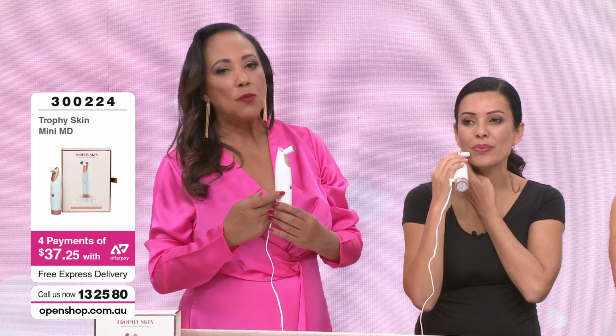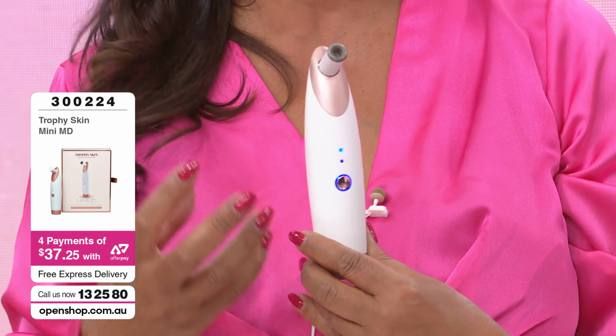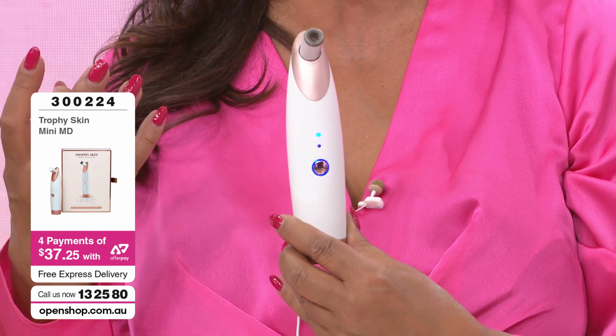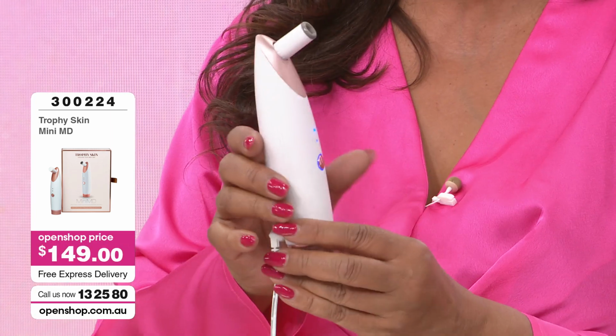Now, I've got the big MD, but the reason why I love this is I'm on the go. When you are traveling, you don't have to give up working on your skin. Yeah. If I can't be bothered getting out the full device and I just want to sit on the lounge and grab my mini, this will give you exactly the same results.